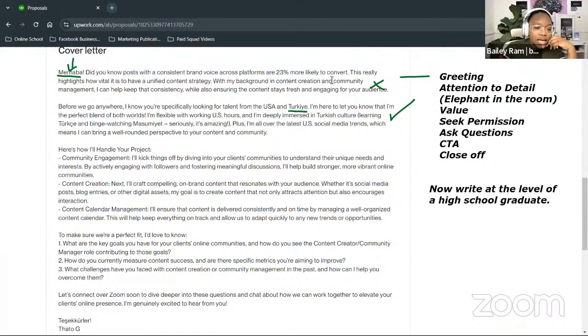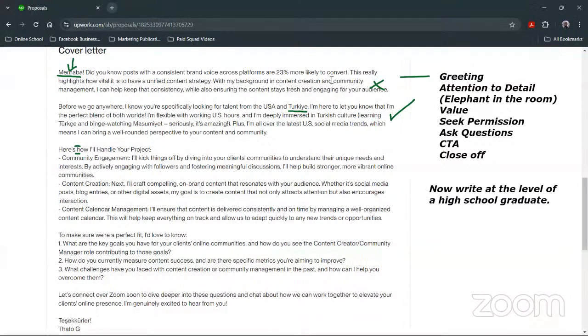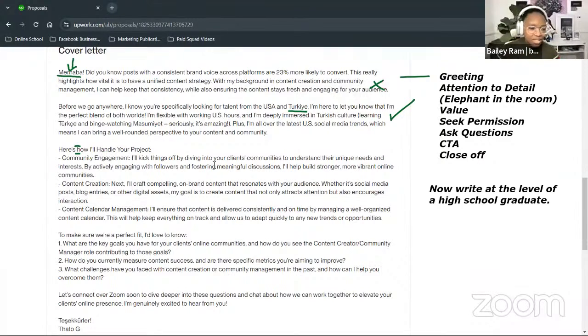We have a small typo, but you know what? I think that's smart what you did. Because even though it's vital to have a unified content strategy, it's very formal. When you have a typo like this, it kind of makes the client go, wait, did they use ChatGPT or like did they type it? It's like ChatGPT would never make that mistake. So I don't know. Hope you did that intentionally, but that was clever.